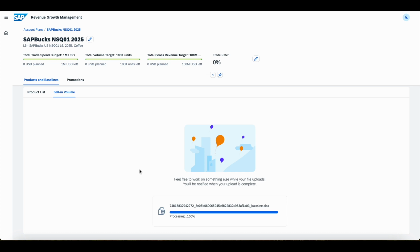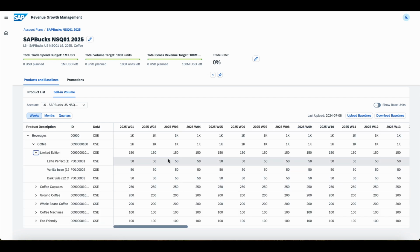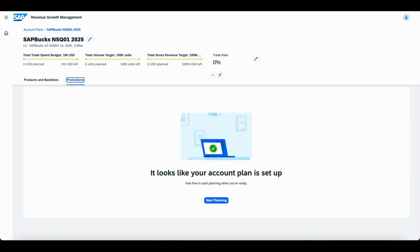Great. Once this is done, I should be able to see the baselines for every single product as we see here. And I'm going to be able to see those baselines at different levels of the product hierarchy and for different time periods. Now that we have our baselines defined and our targets defined, I'm going to be able to start creating promotions. We'll notice at the top here that the target KPIs have been updated because the baselines affect those target KPIs. I'm going to go ahead and start planning, meaning I'm going to start creating promotions.